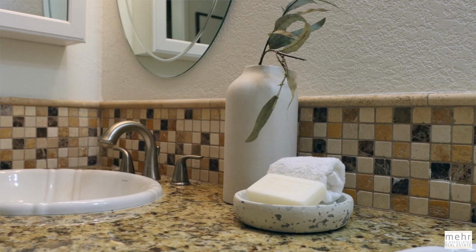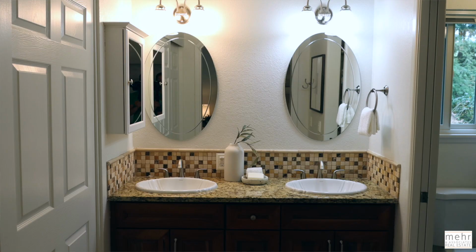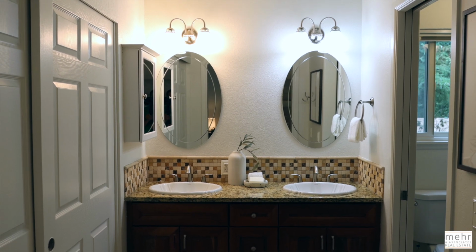Master bedroom, it was dark brown in here. You can't have dark brown in a wooded lot. So master bathroom, not too huge of a change, but still an improvement. We rolled it out with paint. We did a really good deep scrub. And again, my stagers did a great job accessorizing the space.